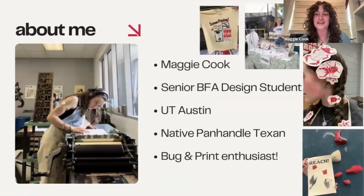I got into printmaking because of a printmaking class that is taught here at the University of Texas. And I stayed into Letterpress because of all the robust resources that are available to students here at UT.